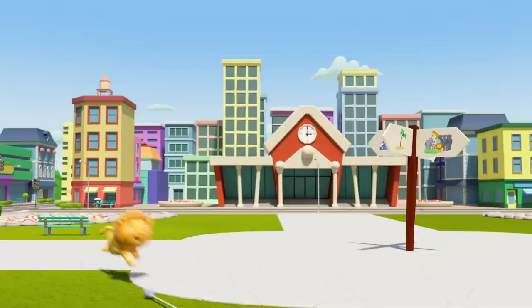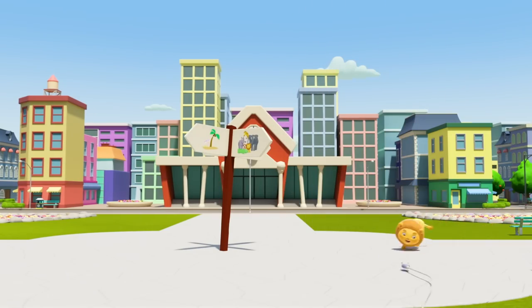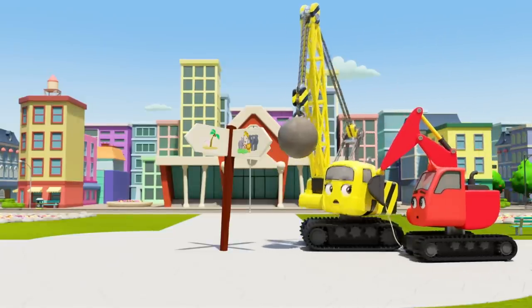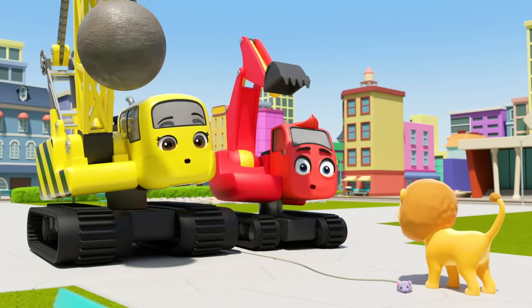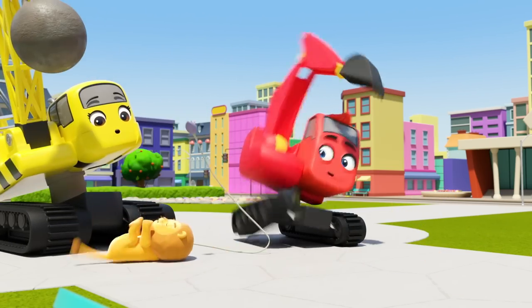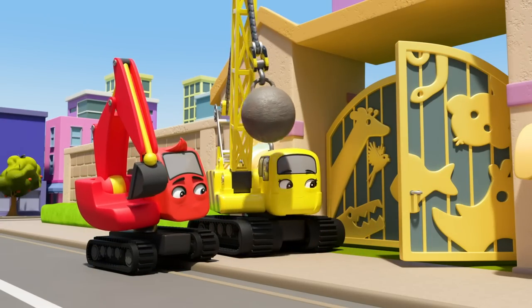Maybe it's this way? Oh dear, they've gone round in a circle. Well, maybe it's this way. Maybe not. Oh no! The baby lion has caught up. But wait, he doesn't seem so scary. He just wants to play. There, the baby lion is back at the zoo, safe and sound. Good job, Digley and Dazey.